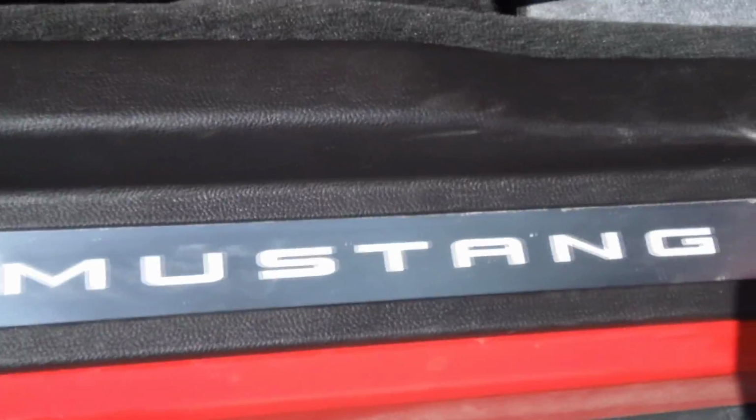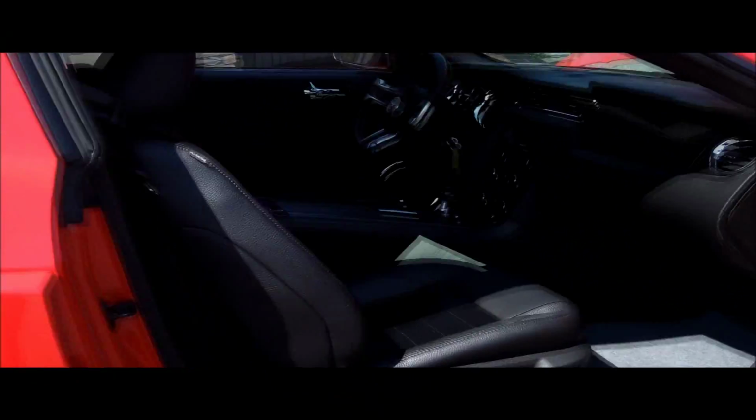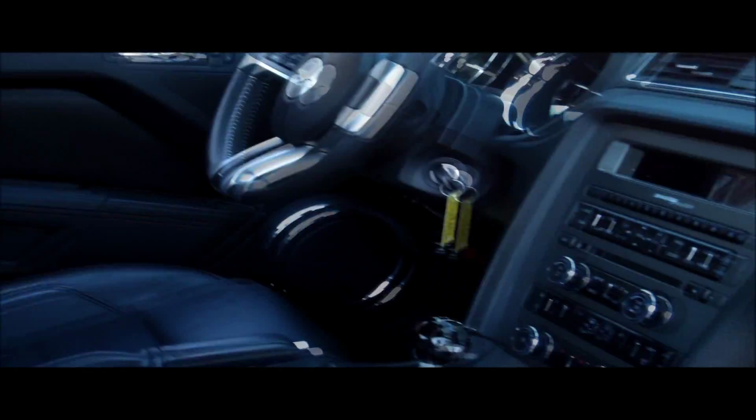$29,885 is the sale price on this vehicle. Just take a look at this vehicle. It is absolutely flawless. Has about $9,000 worth of Ford Performance suspension parts on it. Beautiful fire red. As you see right there, it is a true California Special.